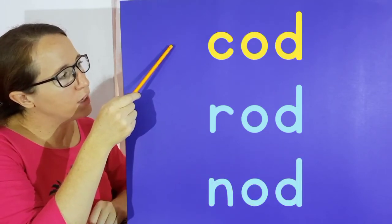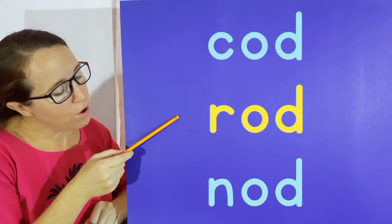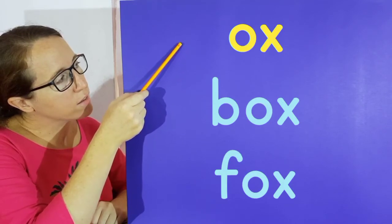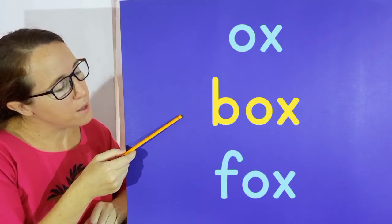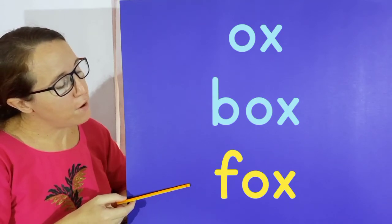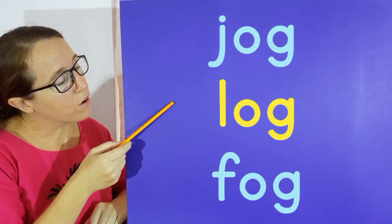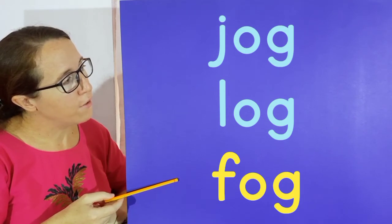K, odder, codder. R, odder, rodder. N, odder, nodder. B, oxer, boxer. F, oxer, foxer. J, ogger, jogger. L, ogger, logger. F, ogger, fogger.